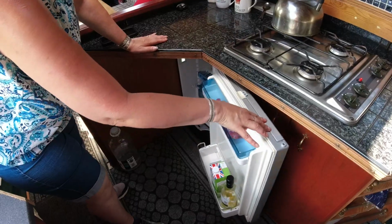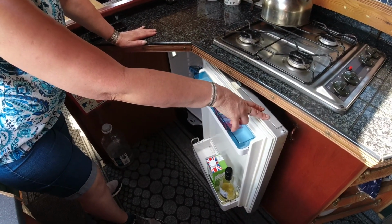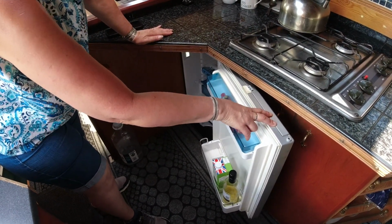And we've also got a fridge with a little fridge freezer in it. It's a Dometic 12 volt 65 litre fridge. It suits our needs, it works very well. Yep.